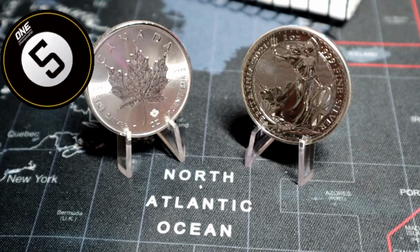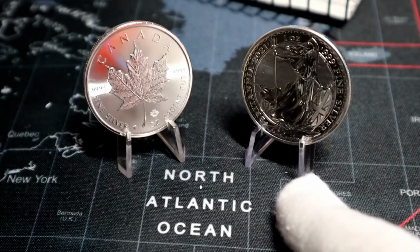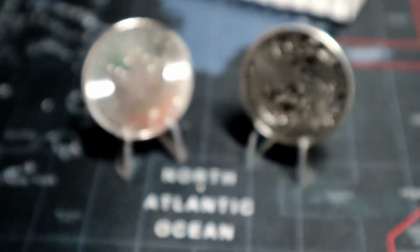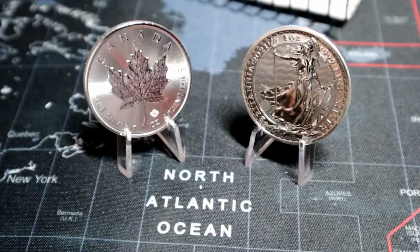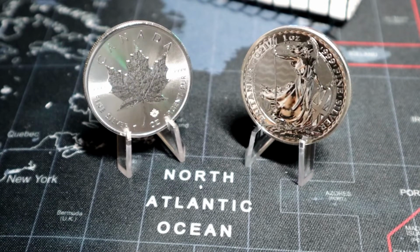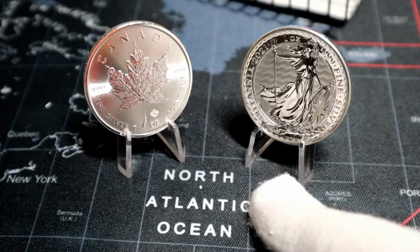Alright folks, here we are, 5th and final round of this battle, battle number 2. We have the Canadian Maple Leaf versus the Britannia. We're going to go to JM Bullion for the pricing as we did in battle number 1. I will put their respective pictures here and here. Today, time of recording this video, spot price sits at $24.95. We have the Canadian Maple Leaf coming in at $34.31. We have the Britannia coming in at $32.34 for a difference of $1.97, folks. The Britannia is going to take round 5 for the lower cost.